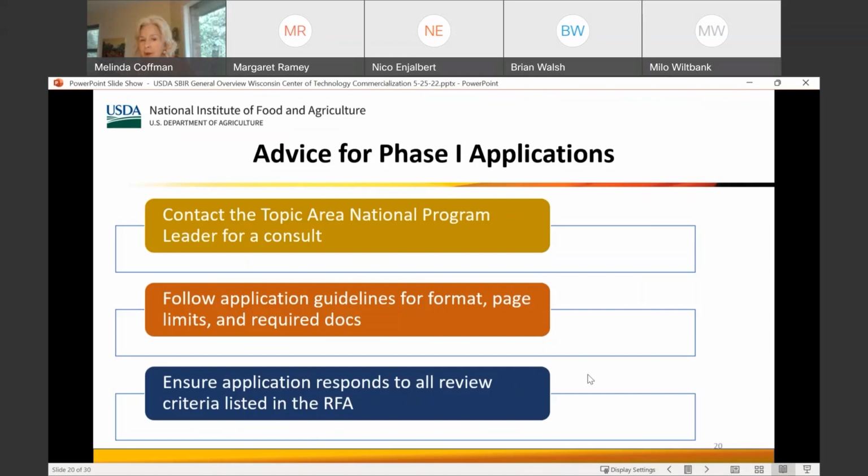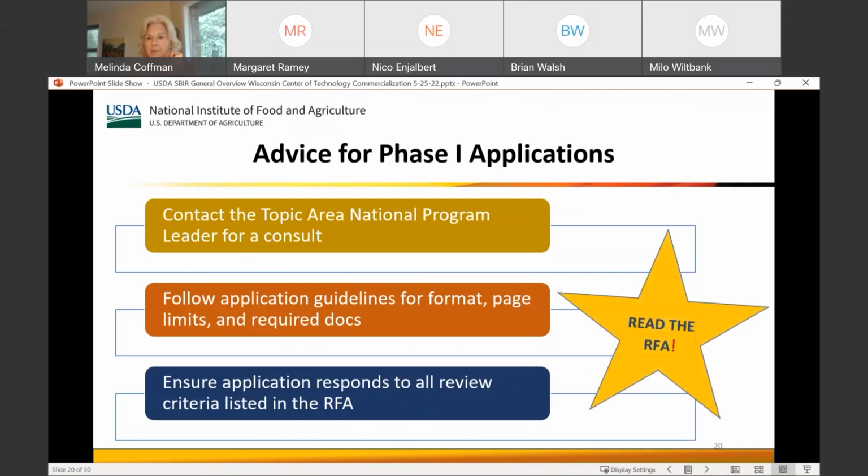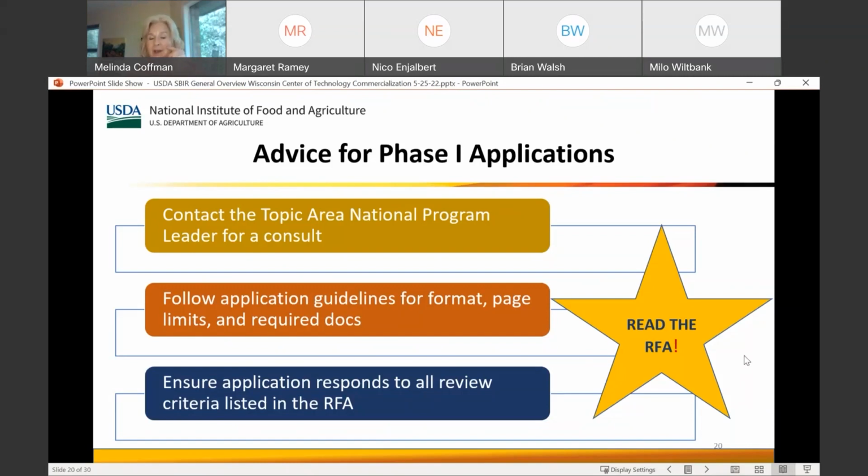And then make sure your application responds to all the review criteria listed in the RFA. Read the RFA. That's really important. Most of the questions you'll have, you'll find answers to in the RFA. So if you just take some time and really get to know that document, I think it will serve you very well.